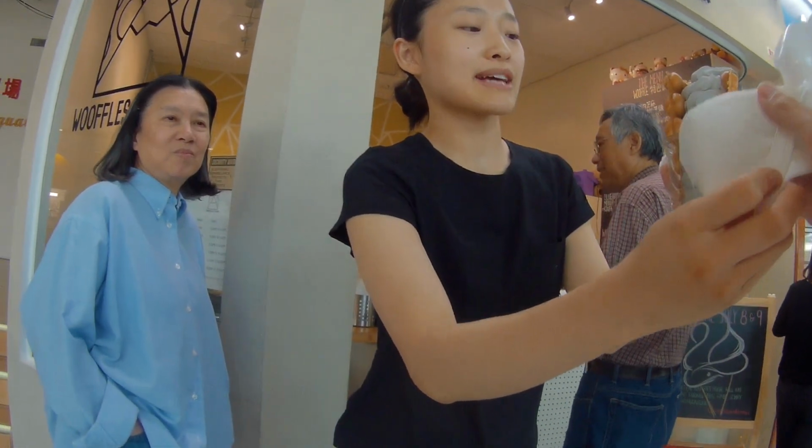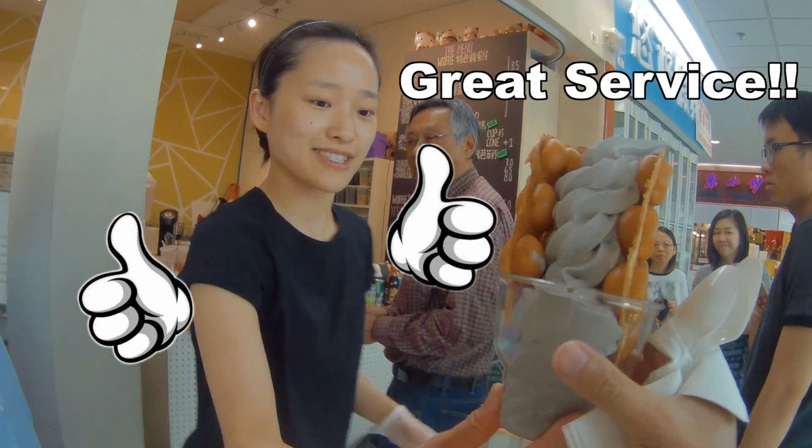If you want your waffle and ice cream separate, they can do that too. Okay, great. Original and the black sesame, so break off the bubbles and dip, or you can eat it like a cone. Okay, thank you.